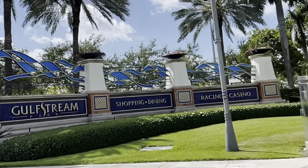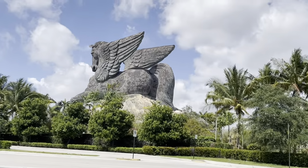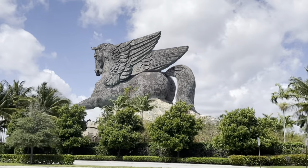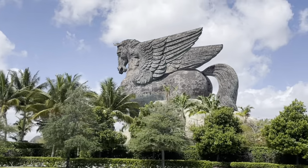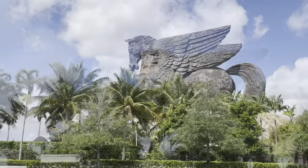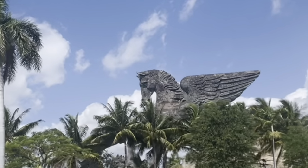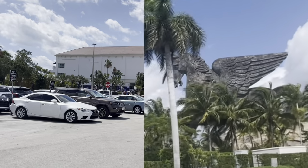So here we are. We are at Gulfstream. This is a racetrack and a casino. First thing you're going to see is this gorgeous Pegasus. It's large and it stands out, and it's worth going just to view the Pegasus if you like to look at great structures. It looks like it's killing a dragon or something. Really, really cool, and I think you can park and walk around if you want.